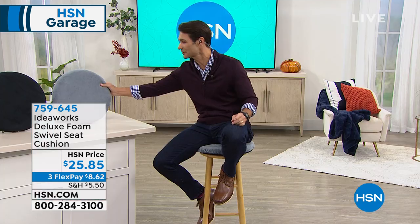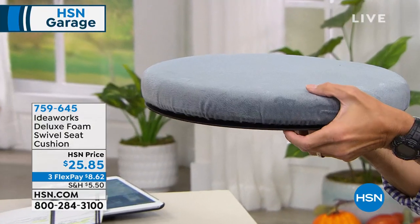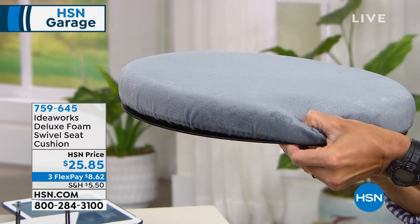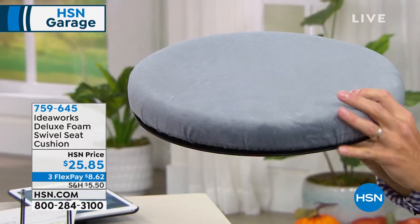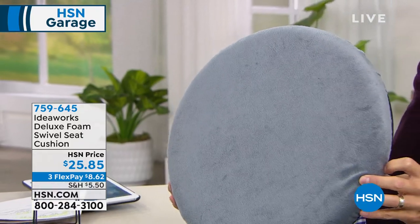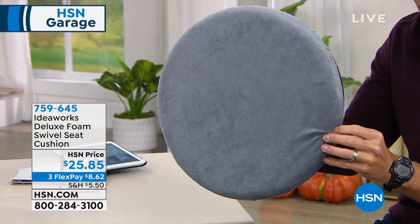It is really comfortable. So you see how thick it is. Here, let me hold this up just to show you how much memory foam you are getting. And remember, it's memory foam. It goes right back to that position. So $25.85. This thing is huge. I think it's like 15 by 15. It's a really substantial size.